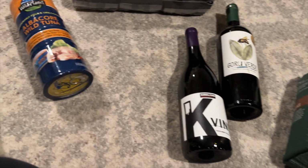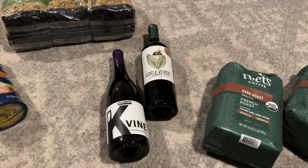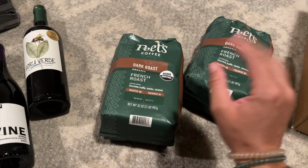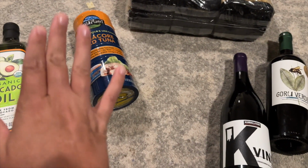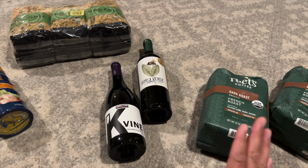I've gotten some arguments lately about that one. I am not here to argue with you about wild caught or organic. That is just what works for my family. And if I find it at a great price, I always try and share it with you. So those are my favorites at Costco. Aside from bulk rice and beans, these are going to be my favorite go-to buys whenever I go to Costco. I'm picking these things up. So I hope these were helpful.